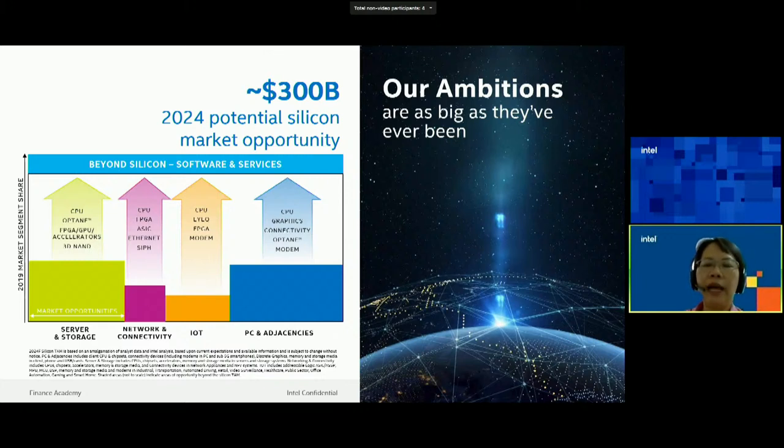So you probably wonder, how big is this company? There is a 300 billion opportunity business for us. Here, the blue color is our PC business. PC is still our base, there's no doubt. PC and adjacency of PC.